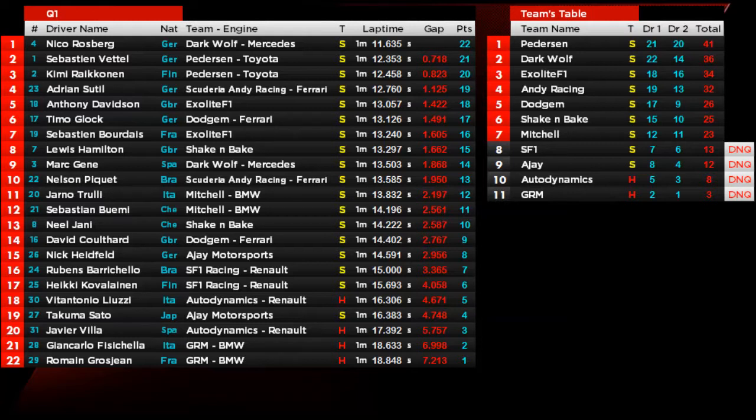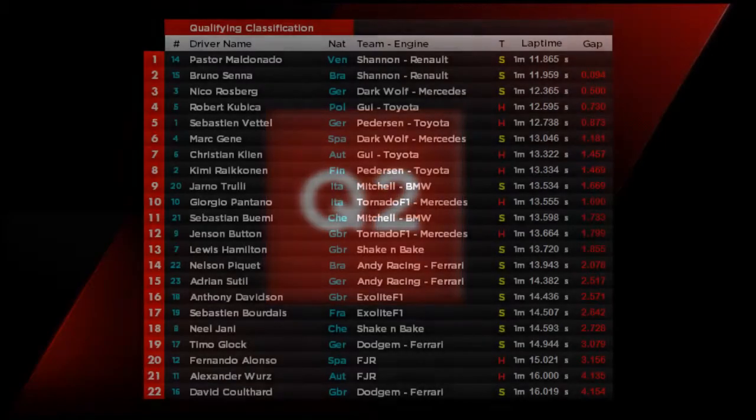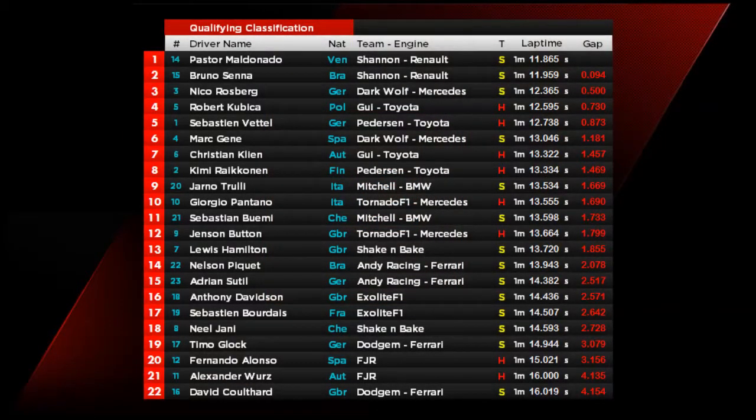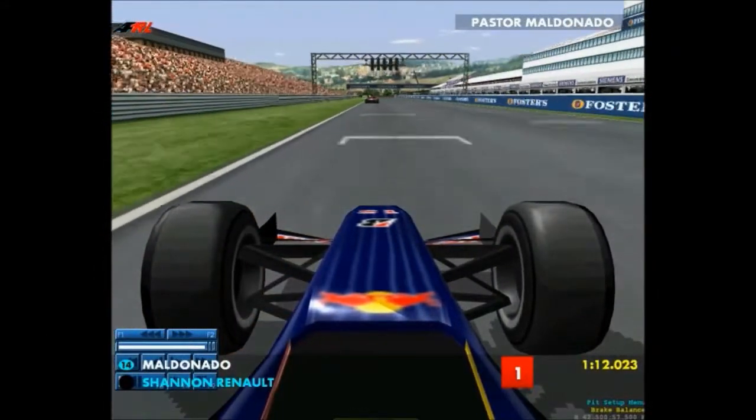Nico Rosberg topped the qualifying session of Q1, ahead of the 2 Pedersens and Adrian Sutil. And a recap of Q2. Pastor Maldonado and Bruno Senna on the front row, as they were in Hockenheim, so the car works well in high speed and low speed. Rosberg takes a superb 3rd, Kubica 4th, Vettel 5th, Genet 6th. So Dark Wolf's running much better on the softer tyres.